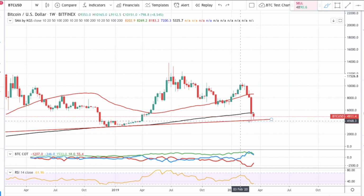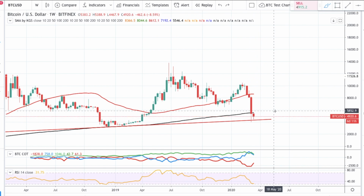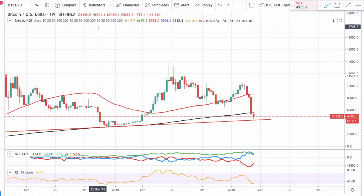Or is the trend line support going to be enough to push the price in an upper direction? Let's find that out, and also find out whether the retail investors, the professional traders, or the bigger institutional traders are selling or buying Bitcoin at this moment. So guys, let's start with number one, the dead cat bounce. Let me show you the picture.